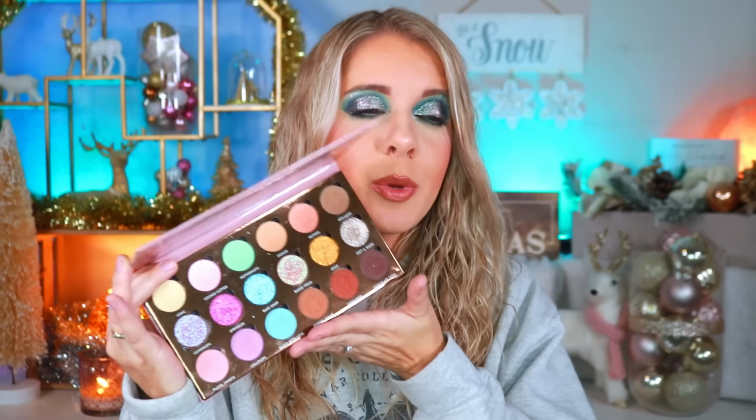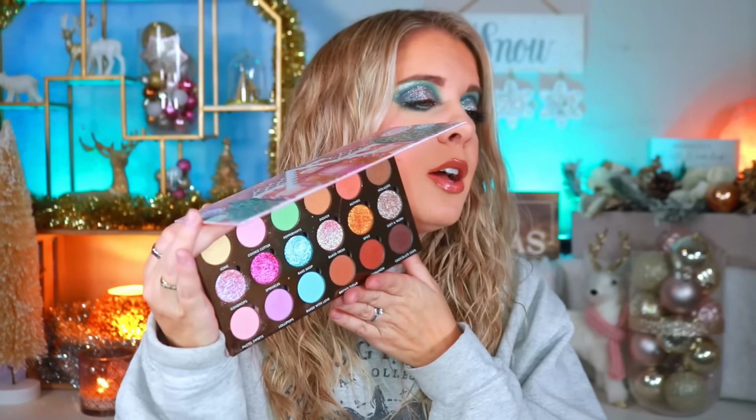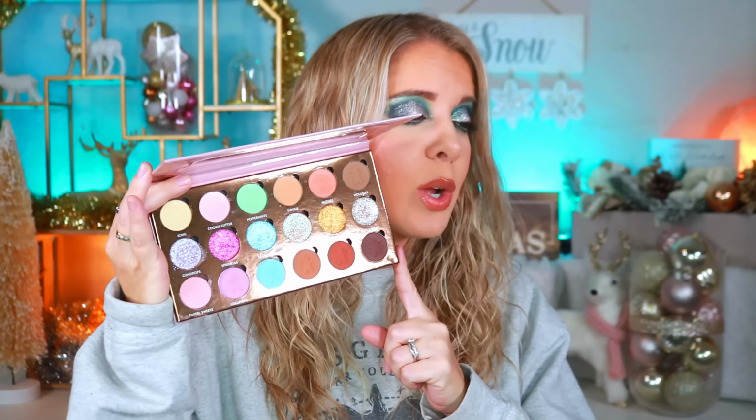So I know that that's where this one comes in, because you have that amazing formula. But you have that great shimmer formula that's going to lock in and hold on all day. Now for me, it's the color story. I love the color story in this palette. It is so fun, it's so creative.